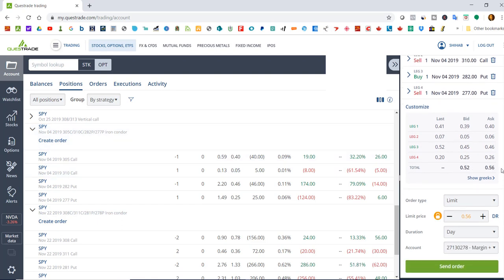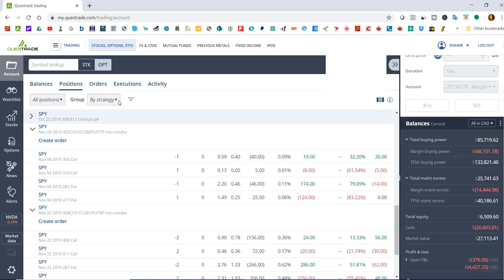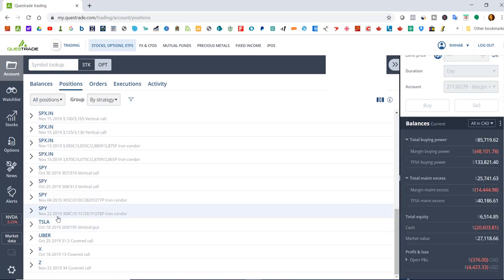Right now you can see it's between 52 and 56. With the SPY there's really no spread. If I want to close it, I have to go for 56, but I still have 3 hours to go in the day. I'm going to put it at 50, and if it moves down, then I get to close it, and I can adjust throughout the day. So I'm going to put it at 50 right now. Buy to close, sell to close, buy to close, sell to close. $50 plus $8 of commissions. Send order. So now it's in my orders. All right, what else can I look at? This still has a lot of time.